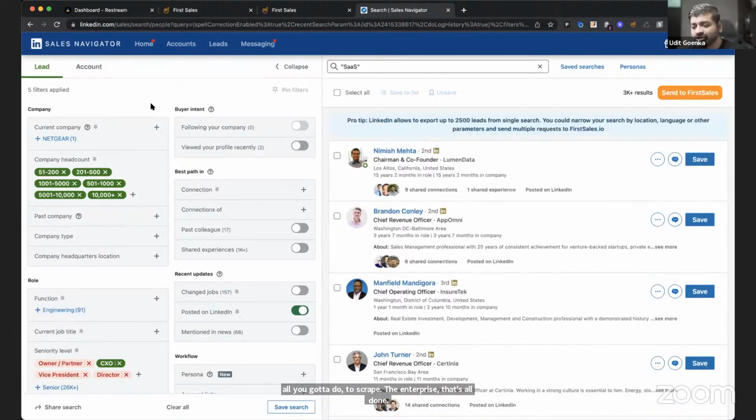Now there's a very interesting question coming in: how are they different from Apollo? Apollo gives you a pre-made database where you select your filters and it gives you a bunch of IDs. The problem with that approach is you do not have active IDs. You do not have active emails. An active prospect means someone who is active. Only LinkedIn as a platform in the world has that data. You see this button over here that says posted on LinkedIn. This means that this is a person who posted on LinkedIn in the last 30 days.